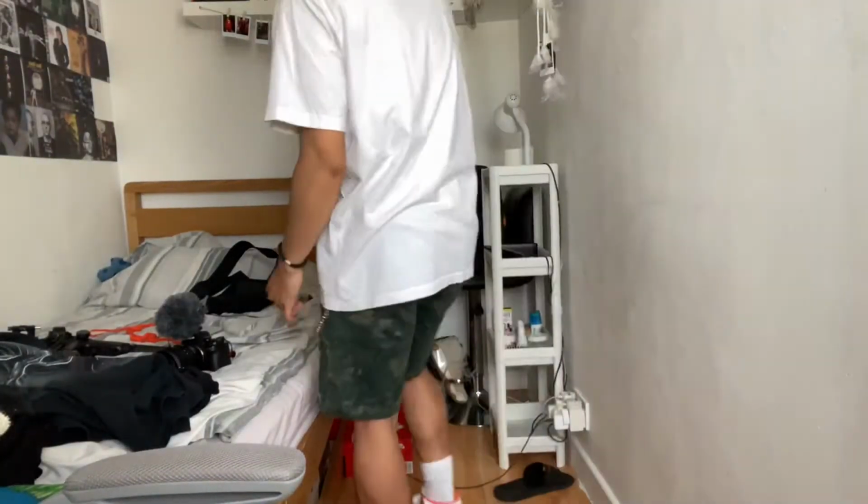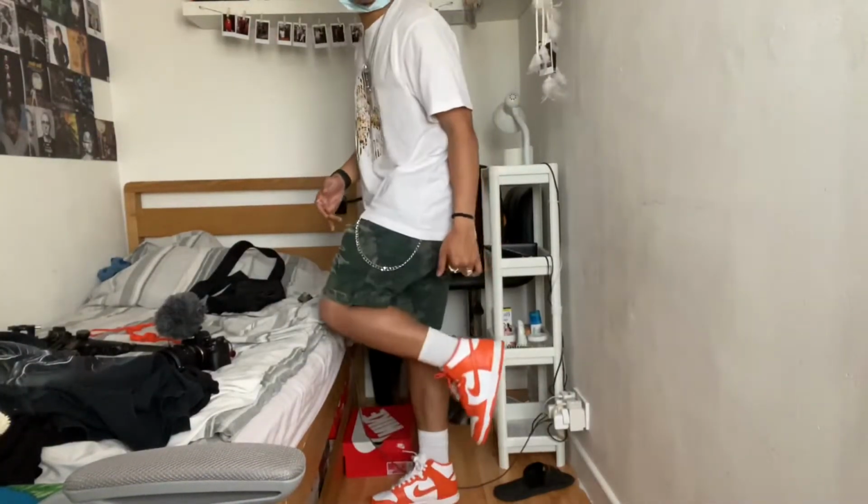I'm not going to be bringing my back camera today because I'm bringing my film camera with me. The plan today is, I actually don't know, there's no plan, but my mum is taking us to Jollibee Leicester Square, the new one. So this is the trip today.